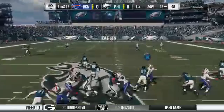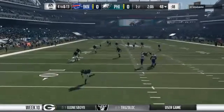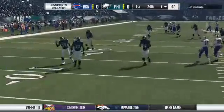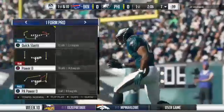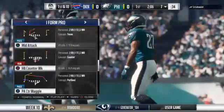The punter lockout there now as he sends it away. And a nice special teams job here. This is going to be down inside the 10 at the 7-yard line. The Bills offense now, they get set to head back onto the field.